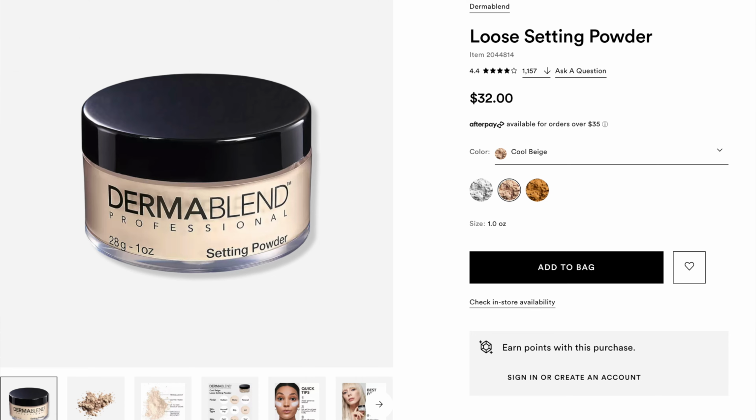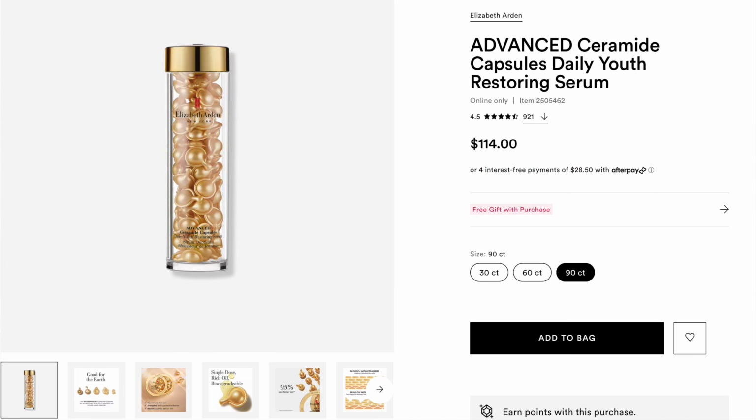I haven't used them in years, so I haven't tried that one. I'm curious about it. Then you have the Elizabeth Arden Advanced Ceramide Capsules. These normally are $54 to $114. They're going to be $27 to $57, online only, and it's a first time steal. Honestly, I think that it's a little overpriced personally. So to me, that's a pass. I think there's better skincare out there, but that's just me. If you like it, great.